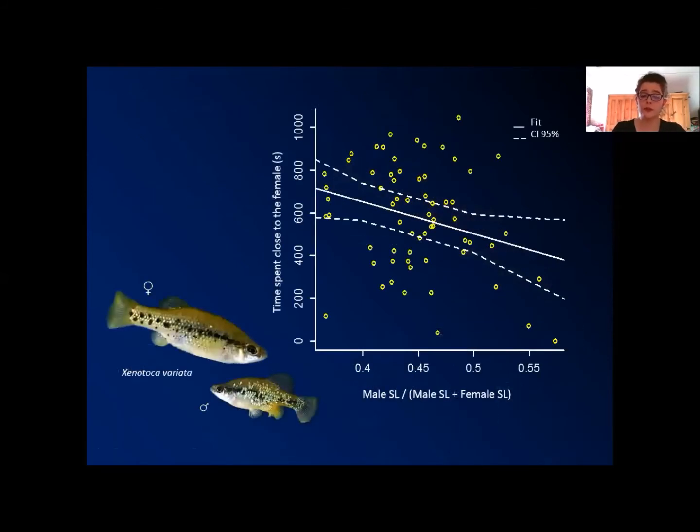We can observe in this figure, in the x-axis, the ratio between the standard length of the males and the total standard length that corresponded to the male standard length plus the female standard length. So, smaller males spend more time close to larger females, but this time diminished when the body size was similar between males and females, and was even lower when males were larger than females.